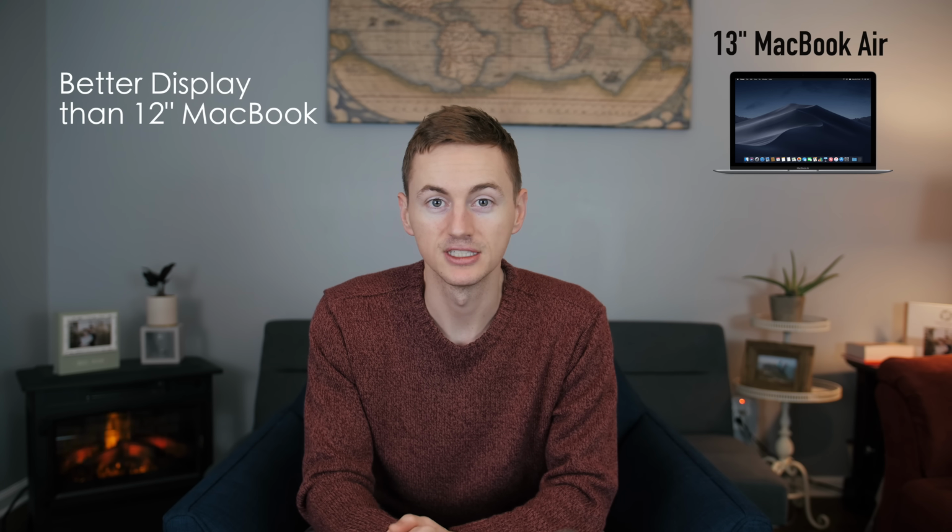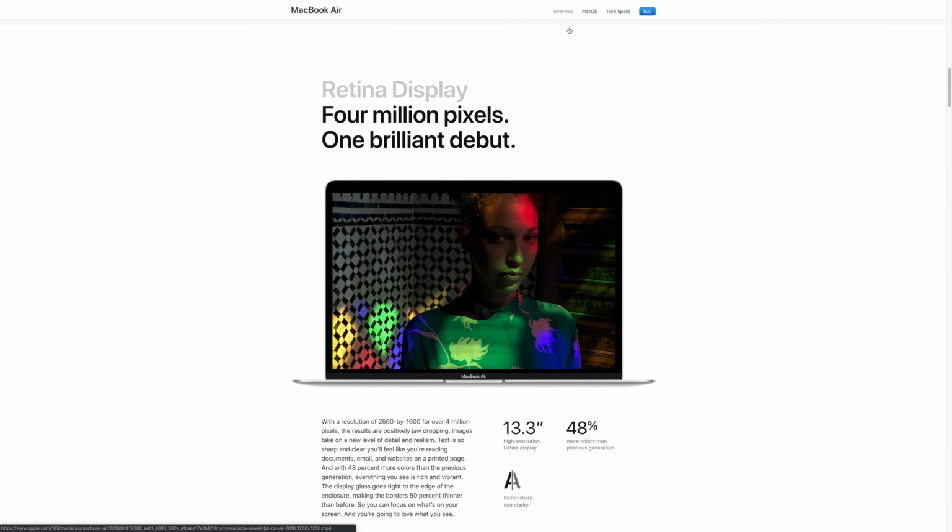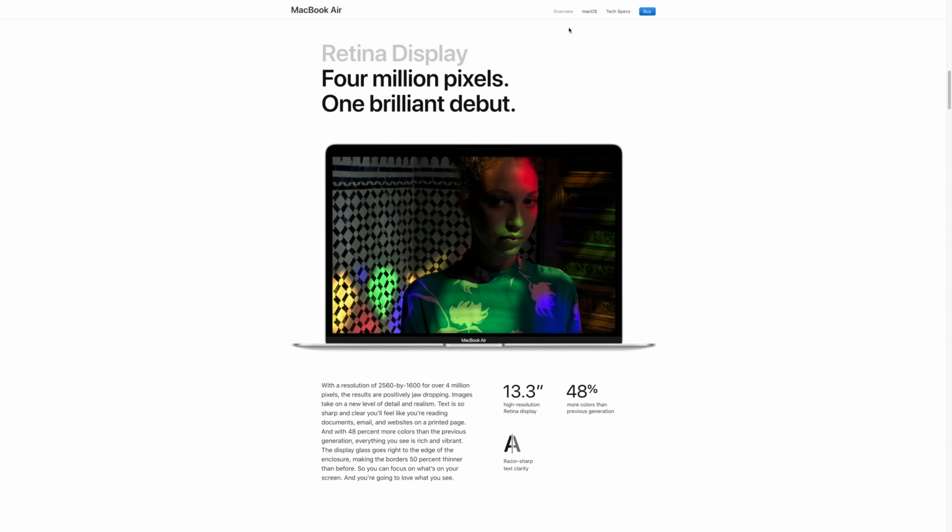If you want the best display without going up to a Pro model and spending more money on a Pro model, the Retina MacBook Air actually has over 4 million pixels and has a higher pixel density than the Retina 12-inch MacBook.